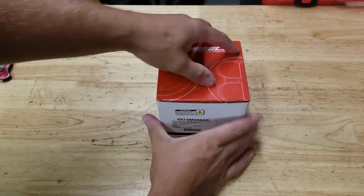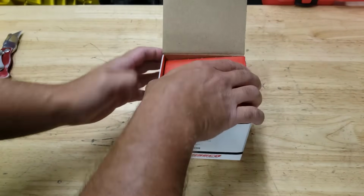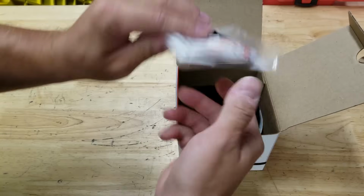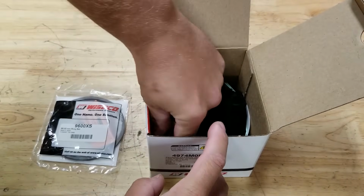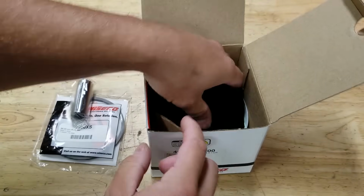All right, now we got our piston. I believe this is factory bore. At least that's what I asked for, but you never know. Maybe Steve wanted to give me a surprise and gave me a big bore. I don't know. There we go, we got our piston rings, 96 millimeters, so this is factory bore. That is what we wanted. Like I said, we don't want any problems. There is our pin, sweet.